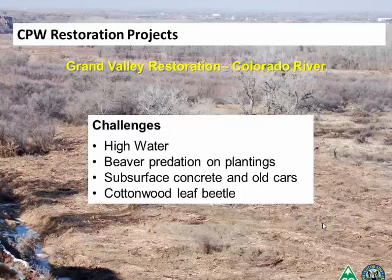Another interesting thing was that with these pole plantings, the cottonwood leaf beetles were coming in, and then you have this challenge of young and sensitive plants: how do you treat an insect on these species and create success and maintain the resources that you've put into that project?